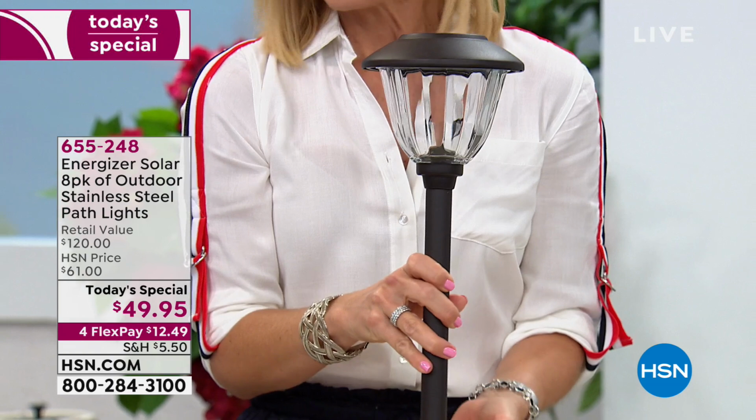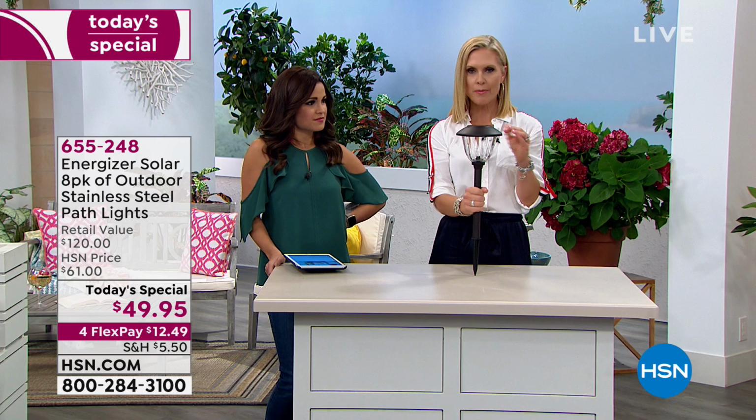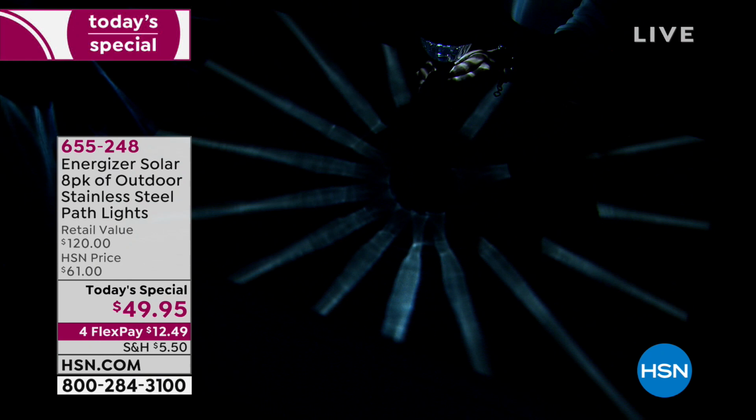And I actually put these together about 4 o'clock in the afternoon. It was a cloudy day, so I didn't really expect to see them go on for the next day or two, depending on when the sun came out. So I put them in the ground around 4, and when the sun set at 6:30, my yard was all illuminated, and I couldn't believe it because I thought I'd have to wait like all of the other competition, but they come working right out of the box. But look at that. Look at that beautiful starburst.